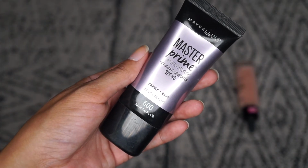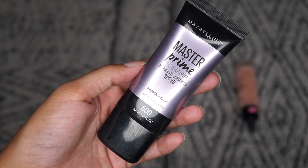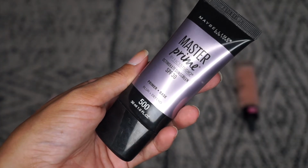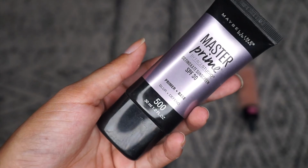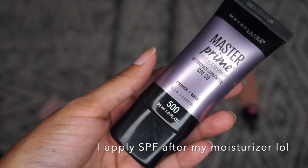The Maybelline Master Prime SPF 30 primer. I am gonna be tossing it. Yeah, I really don't care for it. I think other primers that I have do a better job, and I use a separate SPF anyway. After I put my foundation, I put a SPF on and then I put my makeup on.